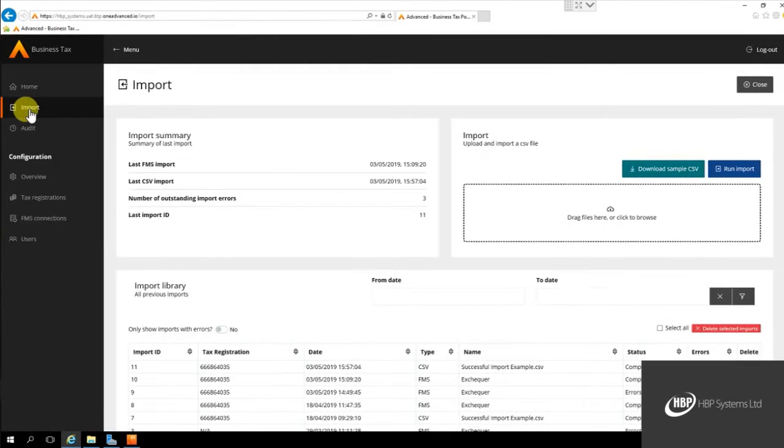I'm now going to move on to imports. So this is actually how to import your VAT return into the portal ready for submission. It can be imported in 2 ways, either through a CSV format import or directly from Exchequer if we're on version 12 and we've set up the link. To import a CSV file, you'd navigate to this import menu here on the left hand pane. And it's important to note that importing the CSV file is only the first stage in your submission.